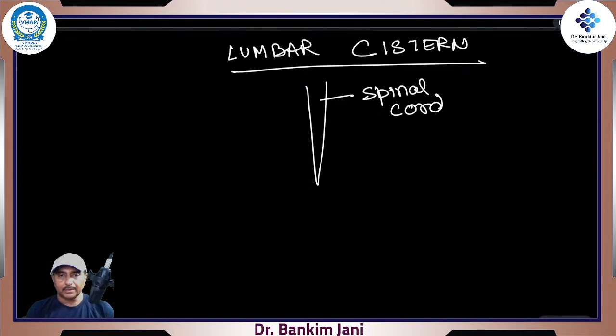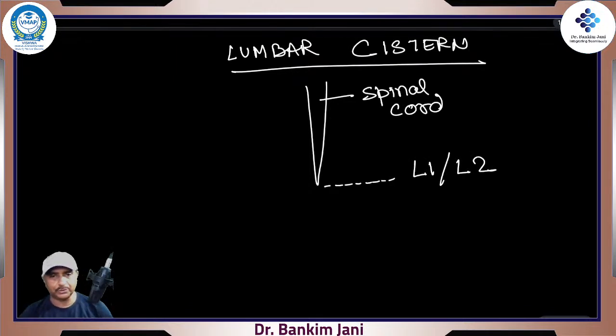The spinal cord in adults ends at L1 or L2, right? So if you have to do the lumbar puncture, you will be doing it below L2. So how will you do it? See this. This is what?